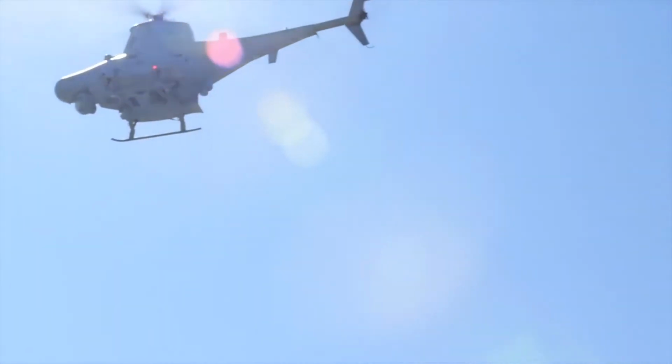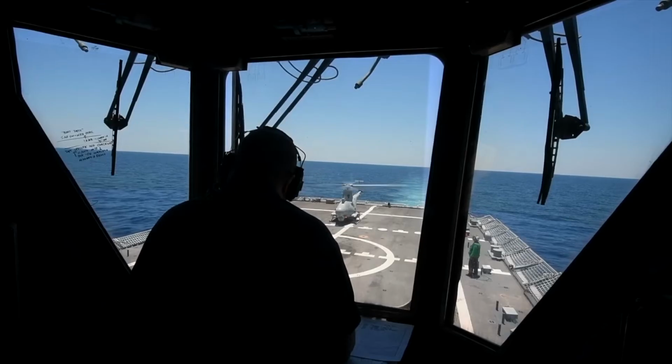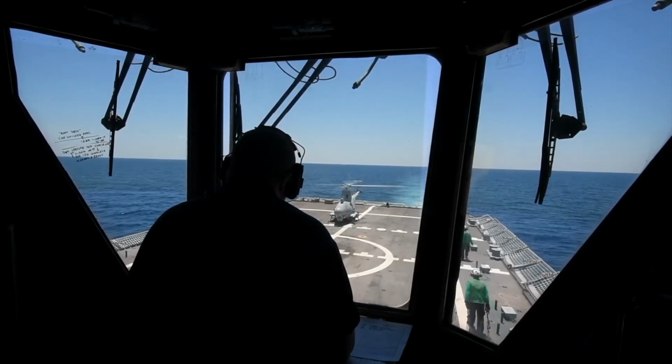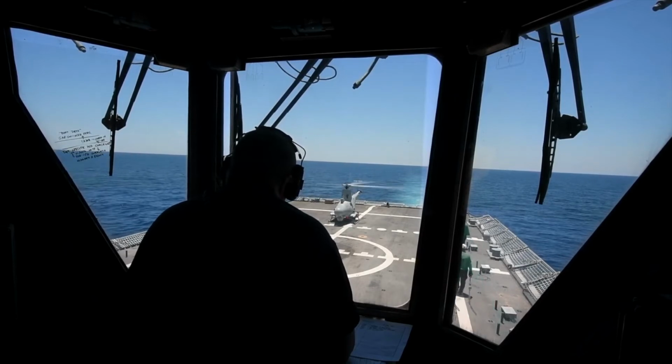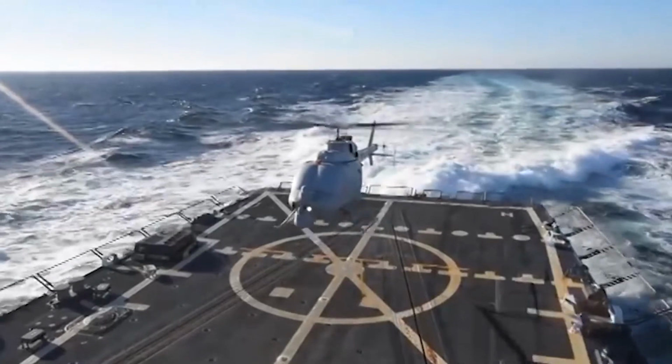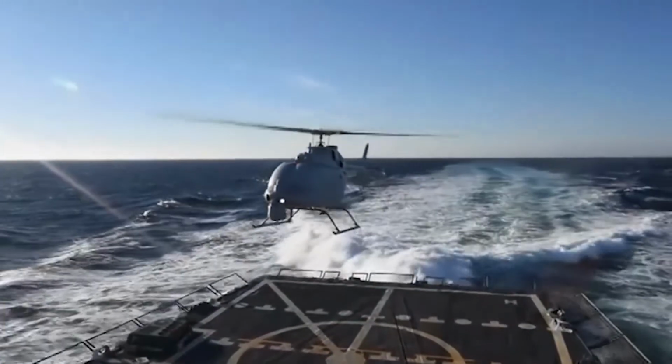In January 2006, an RQ-8 Fire Scout landed aboard the amphibious transport ship Nashville while it was steaming off the coast of Maryland near the Patuxent River. This marked the first time an unmanned helicopter has landed autonomously aboard a moving US Navy ship without a pilot controlling the aircraft.